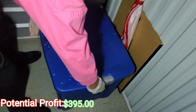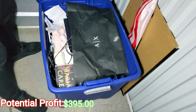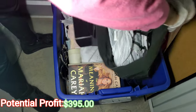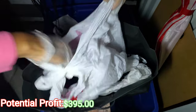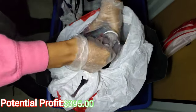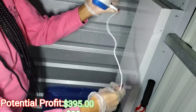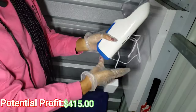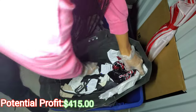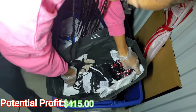Okay. Last little container, y'all, and then we're going to go through these shoes. Ooh. Uh-oh. Armani Exchange. Nice. They got a bag for that. See what's in here. All right, so this is a Macy's bag, and inside it, we have something that has a cord. Is this like a breathing machine that you put on your face? Looks like they just had designer bags and they just put random stuff in here. Because this is just like trash pretty much.